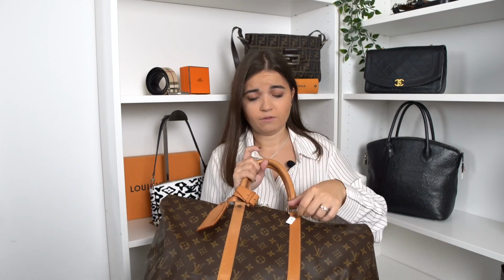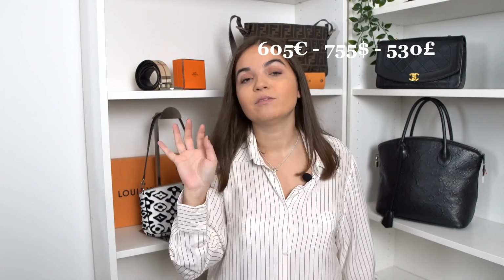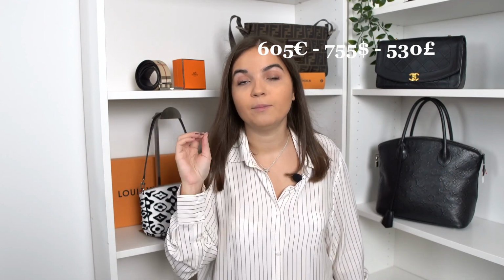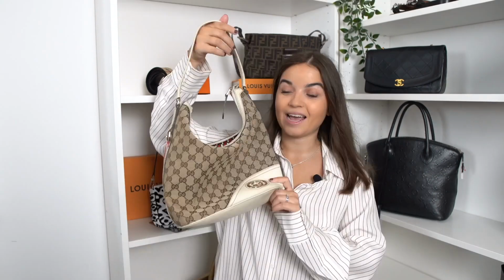You have every photo on the website, but otherwise this is a very good one, and the price is quite low. We have the price of 605 euro. I will add on the screen, as you can see, every price in USD and in pounds also. This way you have every piece of information and you can go directly on the website and buy the bag of your dream.